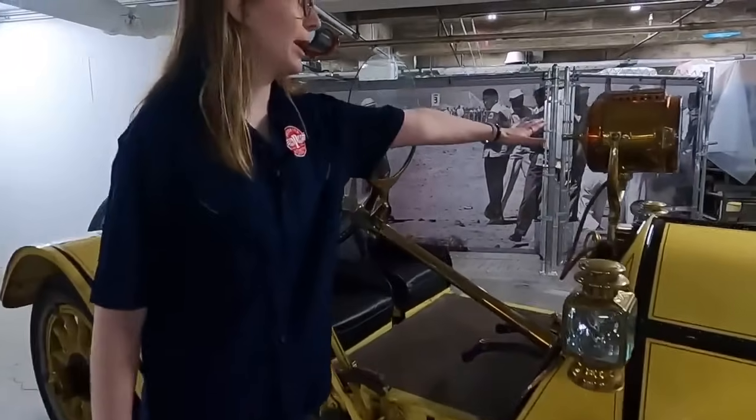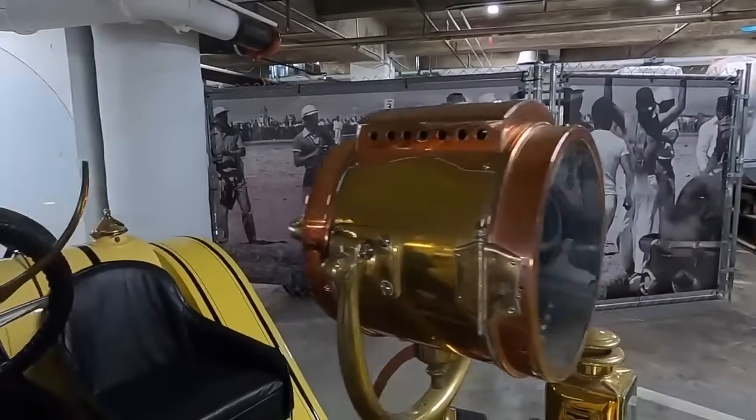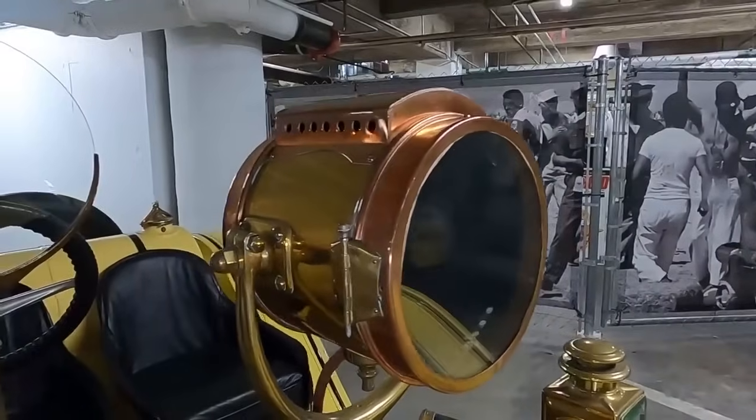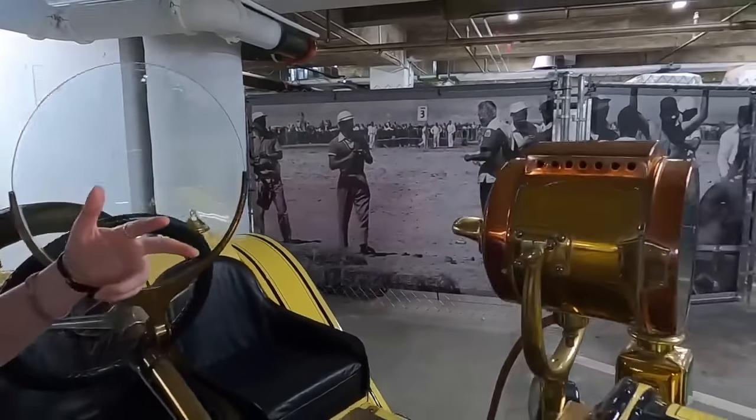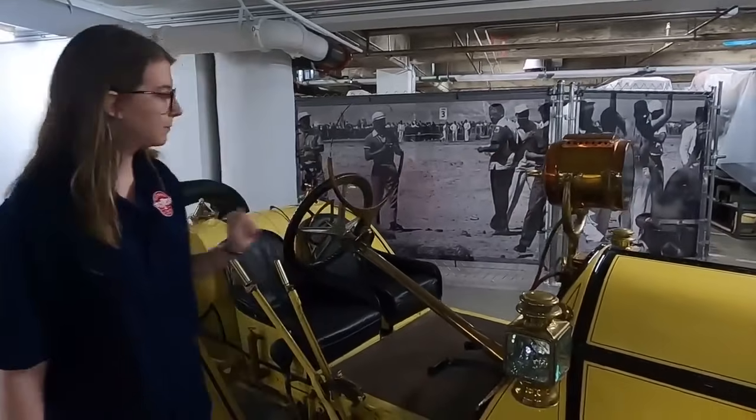You also have this giant spotlight at the front because think about driving out in the middle of nowhere in America in 1913 with no roads and no streetlights, and you're going 60 miles an hour. You need to see what's coming ahead of you, so you get a giant spotlight like this.